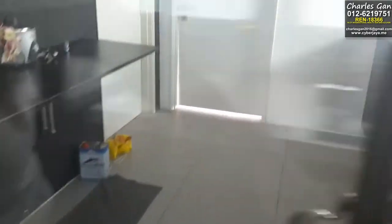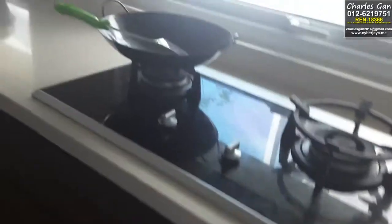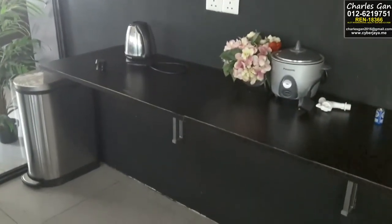divided by a partition as well. And there is a cooking hood and stove, all inclusive, and all the same brand as the ones in front there. You can see the quality of work is there. And they also put in some ID lights with the desk. This is a working desk.